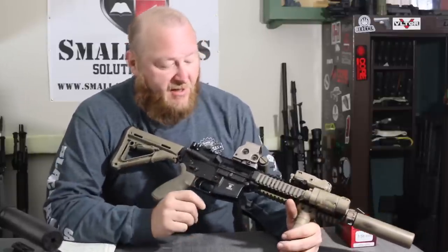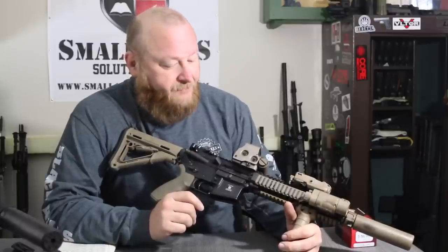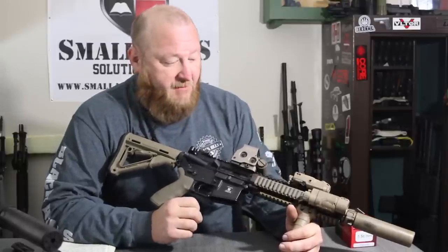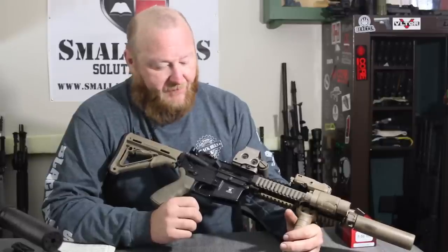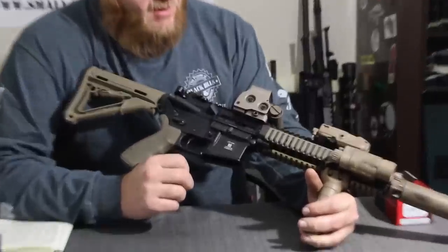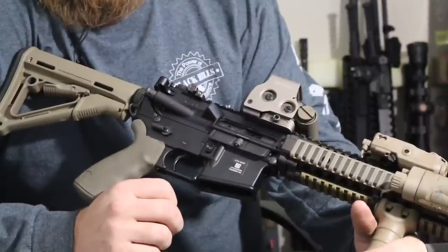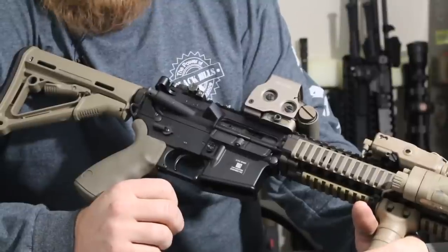What we have here is a clone of the CQBR Block 2. And again, to me, it looks identical to the Mark 18 Mod 1. But we'll see several differences. One of the biggest differences you're going to see is the optic. You're going to see an EOTech 553 on here. This is also set up for night vision as well. You can also see the EOTech EXPS3. And for longer range, you can definitely see an ACOG as well.